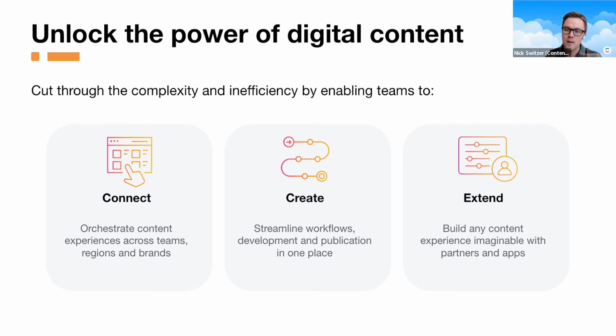So, that means orchestrating content across many different regions, brands, and teams, making the creation and iteration of content smoother and faster because we're providing teams with those easy-to-use tools to edit and launch content on their own to make sure they get it in front of the right people at the right time. So, at the end of the day, what we're really all about is enabling flexibility and extensibility through that ecosystem of apps, integrations, and partners like IntelligenceBank to make sure we can meet any business or customer need.